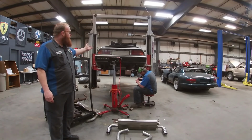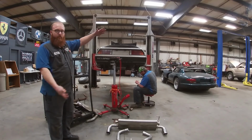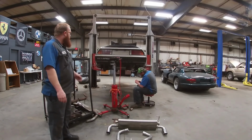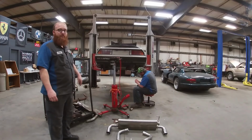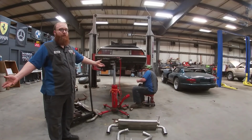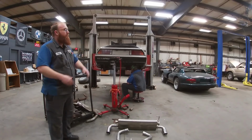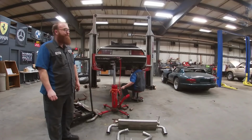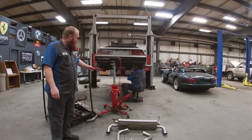The list of things that Tyler wanted done on this is 2 or 3 or 4 pages long. It's a huge list. It's front to back. It's all kinds of things being replaced. That's why it's been in here a long time. I also have the rest of the shop to run, so we can't focus on any one certain car 100% of the time. We have to do a round robin. So right now we're fitting new exhaust.